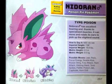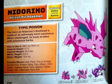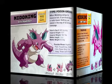Nidoran, the poison pin Pokemon, a poison type. Male Nidoran has excellent hearing, and thanks to specialized muscles, it can move and rotate its ears to pick up the slightest sound. Nidorina, the poison pin Pokemon, a poison type. The heart on Nidorina's forehead is made of an extremely hard substance. When challenged, its body bristles with poisonous barbs.